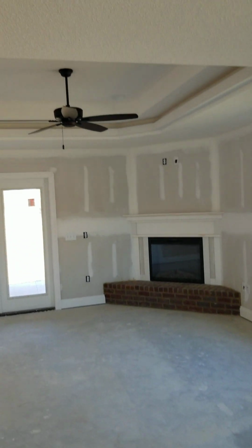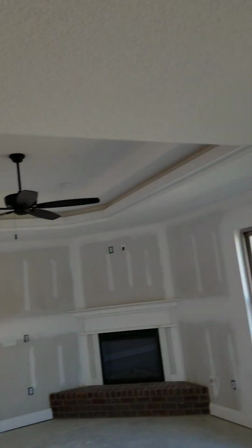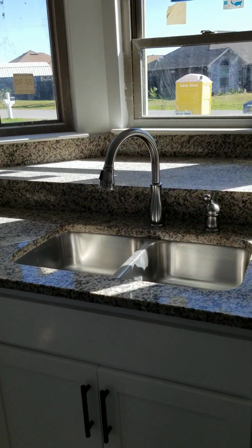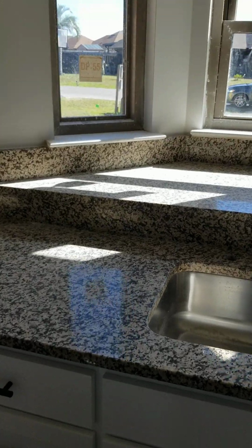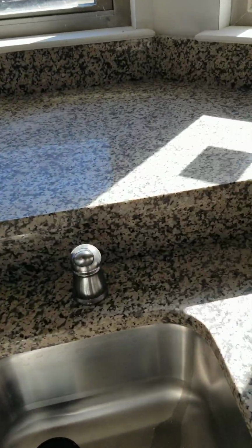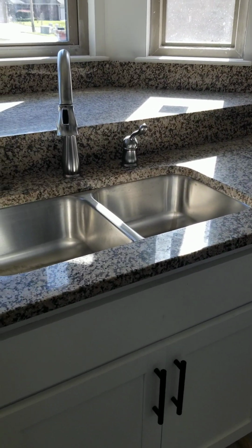As you can see, you have your living area with your tray ceiling, which will have rope lighting built in, by the way, then your dining area, and then your kitchen. But what's cool about the kitchen is that you have this bay window. Look at that. All kinds of cool stuff up there. It will be very, very nice. You'll have plenty of recessed lighting in here.